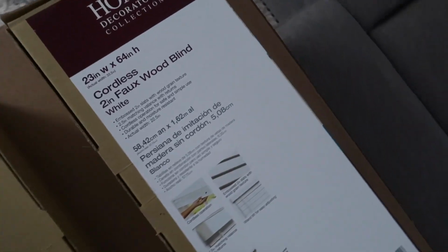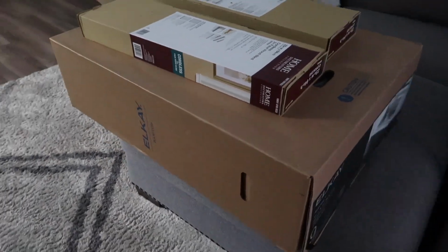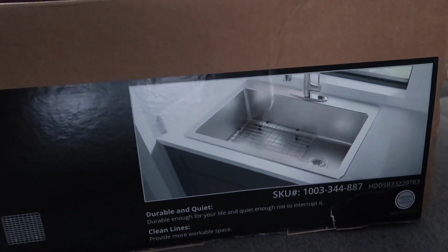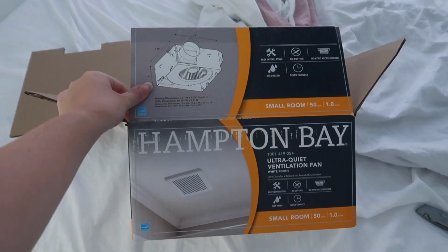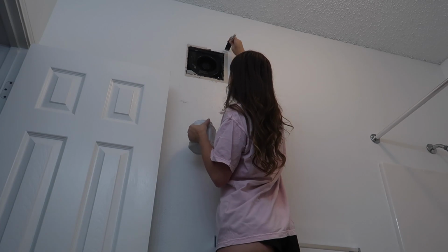Next day, woke up early, went to bed late. I was tired, so my dad actually did a Home Depot run before I was awake, and he went and bought blinds for the patio doors, a new sink, and then he bought a fan for the bathroom as well, because the ones that we had in there were pretty loud. So we're gonna install this one.